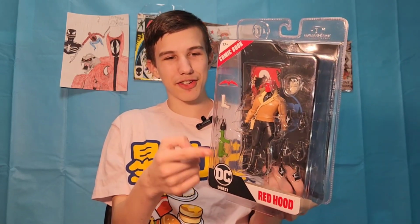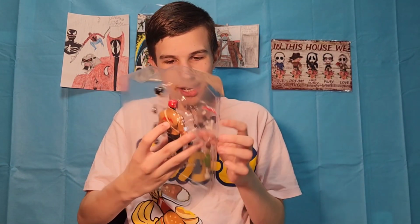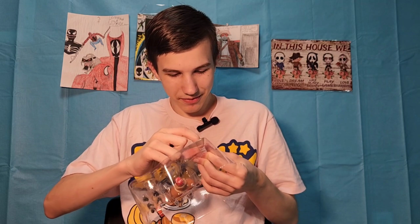He does come with a rocket launcher, and for once he comes with a handgun, which is awesome because none of the other Red Hoods come with handguns. He also comes with a card and a book. And he has like a Red Hood symbol on his back instead of on his front. He also comes with a Jason Todd head, and several different hands, and a Red Hood batarang thing. He also comes with one of the New Adventures stands, so I'm guessing he does not have feet holes.